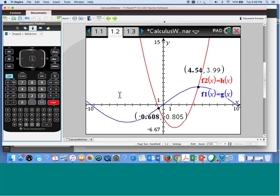Now the other thing is finding the region of a solid. This region would be the base of a solid where cross-sections are squares. So let's go through that problem. One of the things I need to notice about this region is that the blue graph, which is g of x, has higher y values than the red graph, which is h of x.